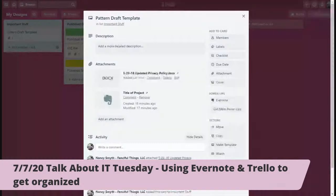Okay. So it's just a way, using Trello and Evernote, to help you keep all of those little missing pieces, or all of those pieces that are so darn hard to find, together.